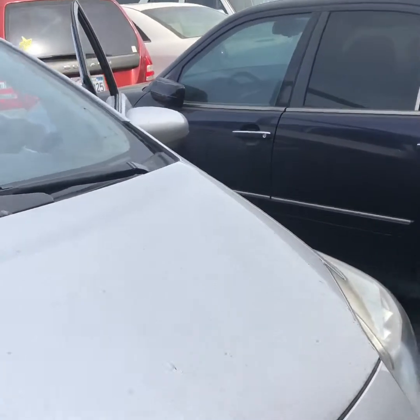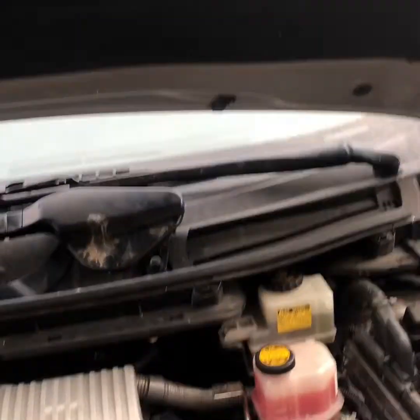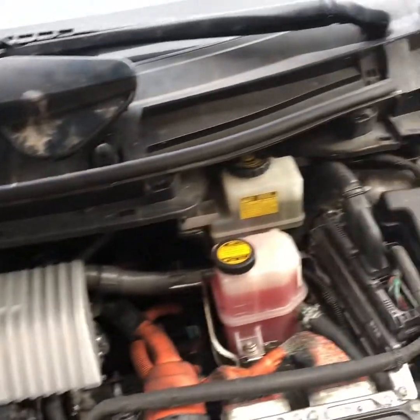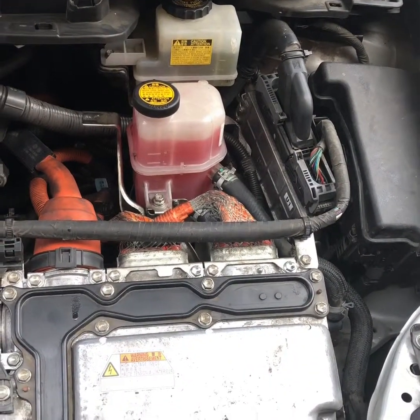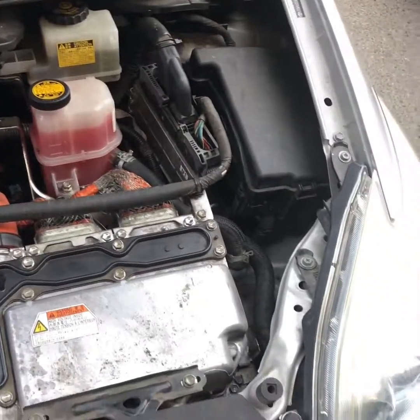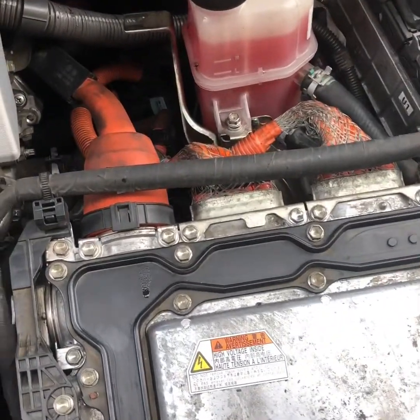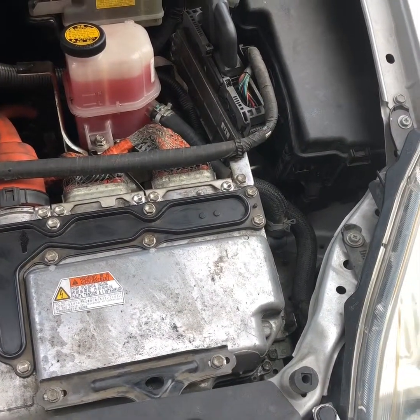Pop the hood one more time. And it's on electrical right now, or? It's on electrical right now. You wanna take it on guard? Yeah.